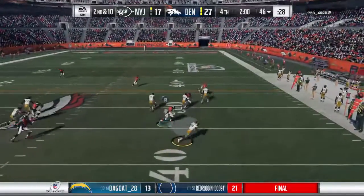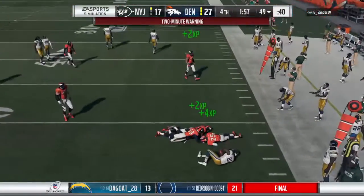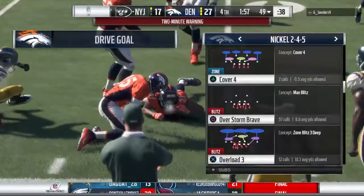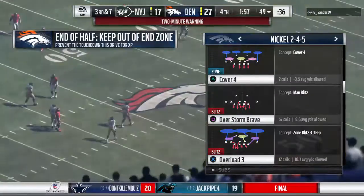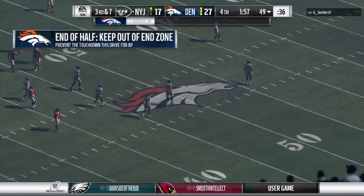Throwing again, Hackenberg on 2nd and 10. Anunwa's got it, complete. And he'll be brought down just shy of midfield at the 49-yard line. Time for a break. We'll come back to wrap this one up after this.